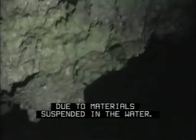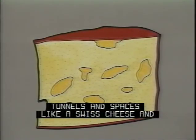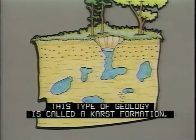Sometimes, after rainstorms, the spring changes in color and clarity due to materials suspended in the water. Over time, much of northern Florida has become full of tunnels and spaces, like a Swiss cheese, and this type of geology is called a karst formation.